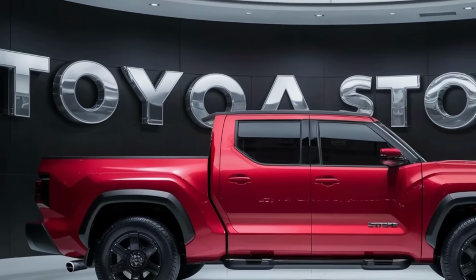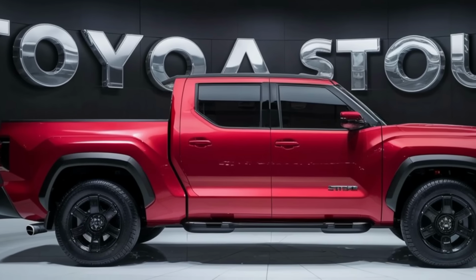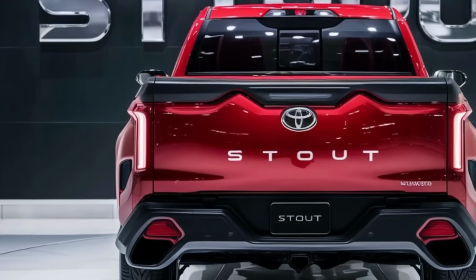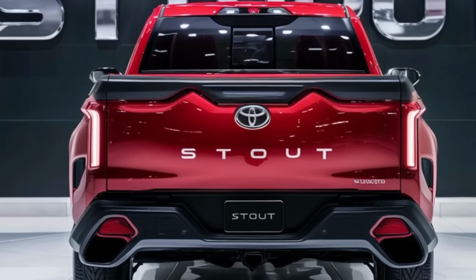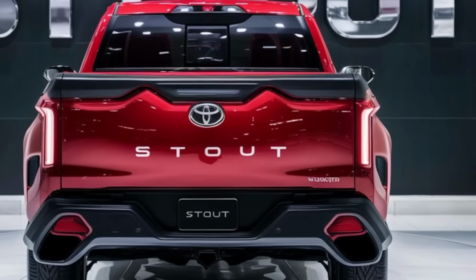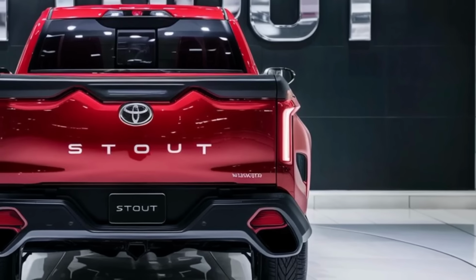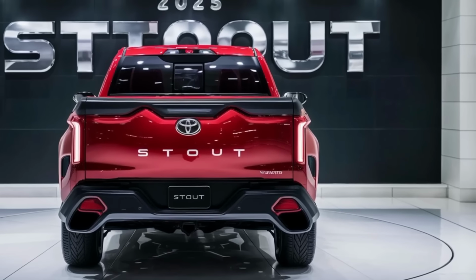It's time to discuss what truly distinguishes a truck, its engine. And let me tell you, Toyota has gone above and beyond with the 2025 Stout. They're not giving one, not two, but three powertrains that will certainly get your heart beating and your palms sweating. Let us begin with the base model, despite the fact that there is nothing base about it.